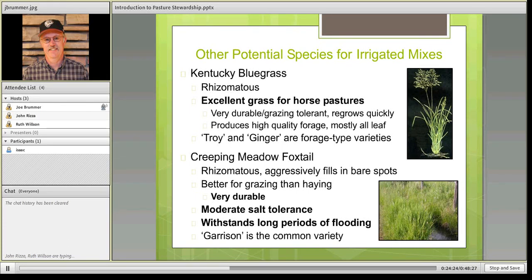Kentucky bluegrass. Again, another rhizomatous, sod-forming species. It's a better grazing species because of its low growing. But I'll often, especially for horse pastures, recommend putting a little bit of the Kentucky bluegrass in there because it's very durable, very grazing tolerant, stands trampling very well. You can graze it down to 2 inches and it'll just bounce back.